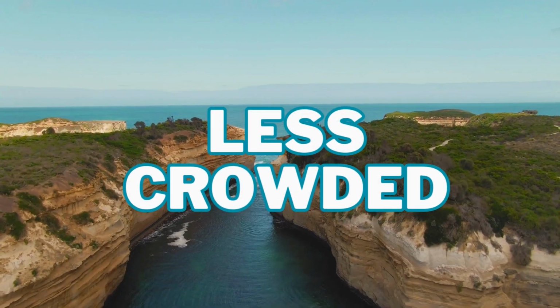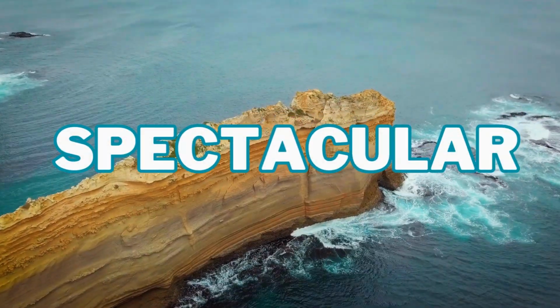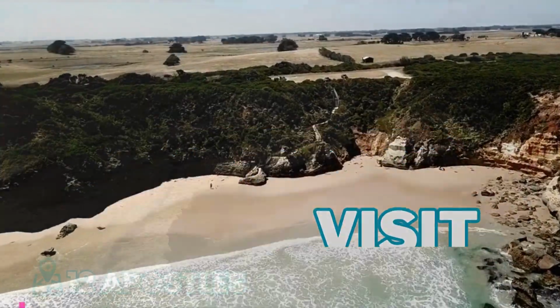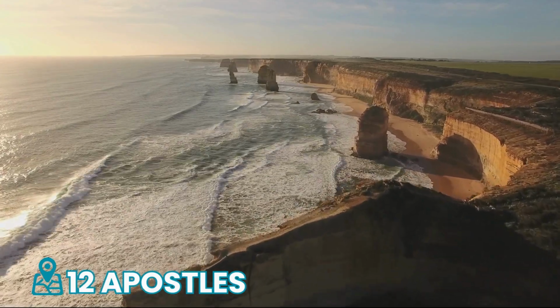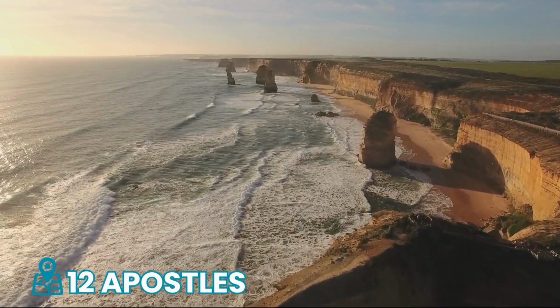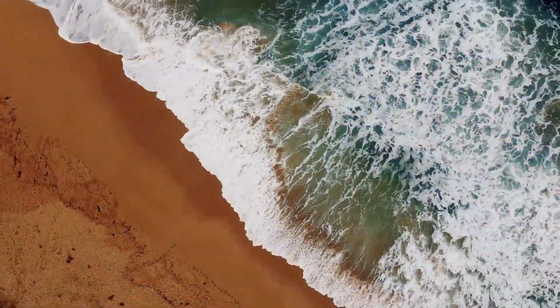I found 5 places near the 12 Apostles on the Great Ocean Road that are less crowded, just as spectacular, and 90% of tourists never visit. The 12 Apostles, the magnificent limestone rock stacks rising up from the Southern Ocean, are one of the most iconic Great Ocean Road places to visit.